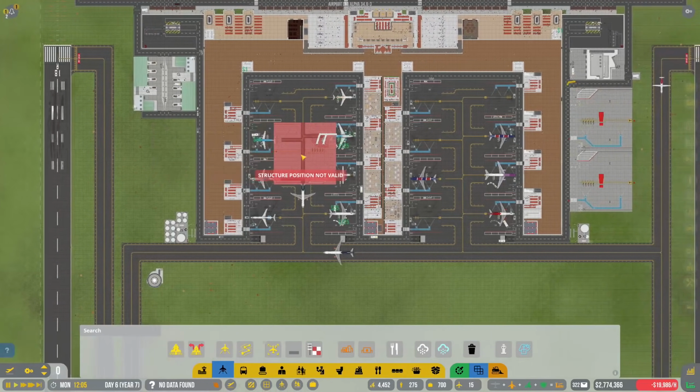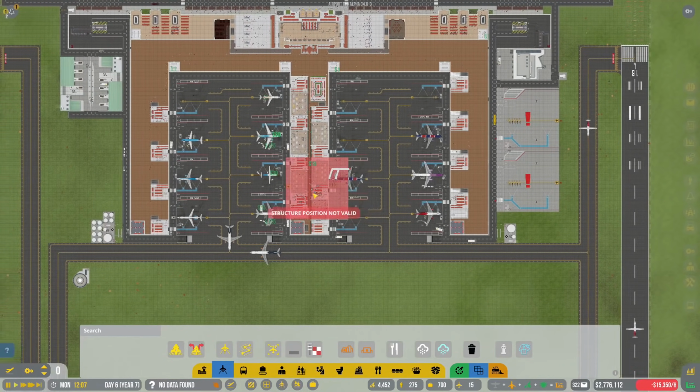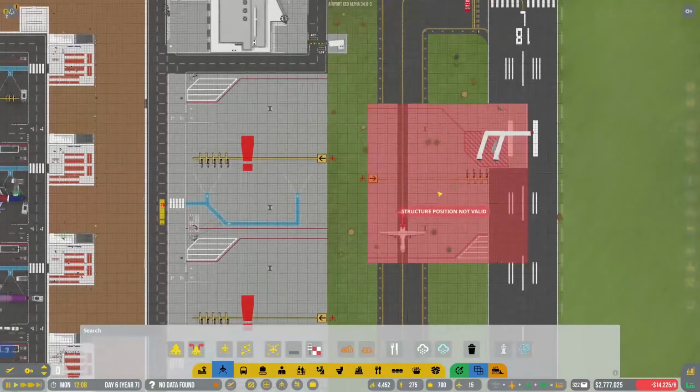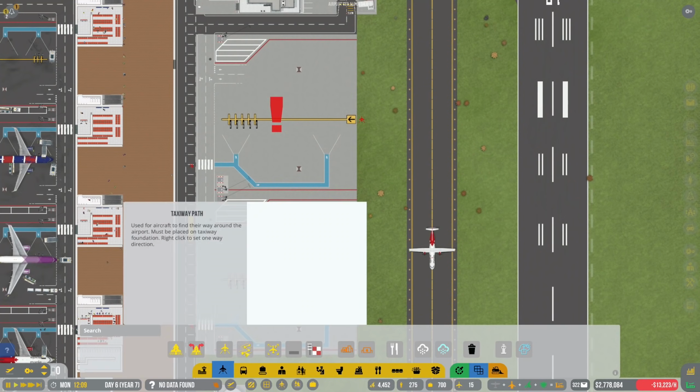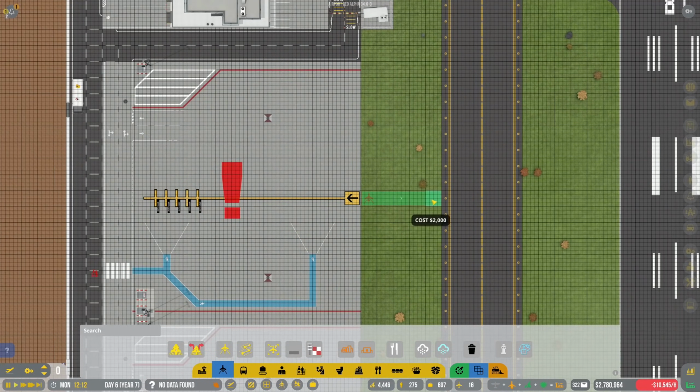I would really like two though, but I think what we'll do is we'll do two large aircraft stands over here for the time being. We'll just, you know, we'll see how it works out, and then we can go ahead and get more on the other side of the airport.